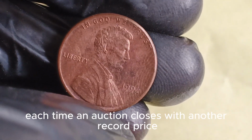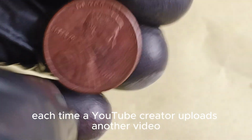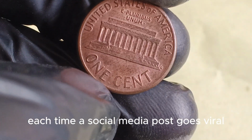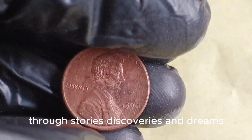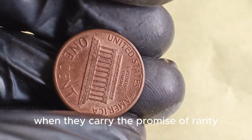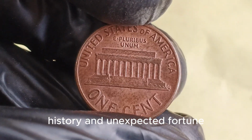And so, each time an auction closes with another record price, each time a YouTube creator uploads another video, each time a social media post goes viral, the 1992 penny is reborn for a new audience. It is a coin that continually renews itself through stories, discoveries, and dreams, proving that even the smallest objects can command the largest attention when they carry the promise of rarity, history, and unexpected fortune.